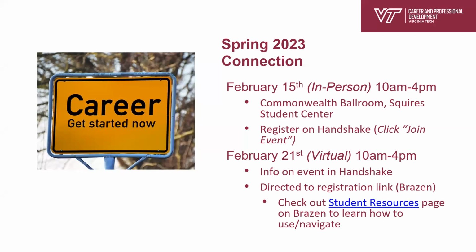So first and foremost, let's go over what career fairs we, the Career and Professional Development Office, are putting on this spring. We have Spring 2023 Connection Fairs, one in person coming up February 15th from 10 a.m. to 4 in the Commonwealth Ballroom, the Squire Student Center. To register for this particular career fair, all you need to do is log into Handshake and click Join Event. Super easy. And then our virtual Spring Connection Fair is February 21st, again from 10 a.m. to 4 p.m. And by the way, this is Eastern Standard Time.